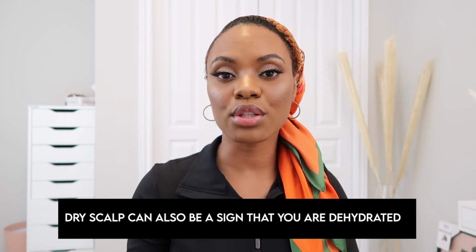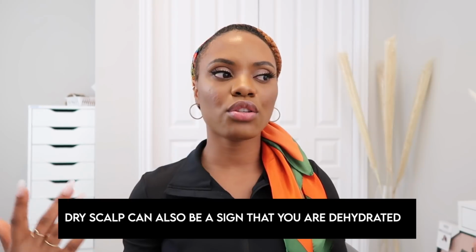In any case, if you have dry scalp now, it could be a result of you putting too much oil on your scalp and you're not washing your scalp consistently. So now you have a ton of product buildup on your scalp and you're like, oh my God, it's dry, so I'm gonna put more oil. So now you're stuck in this vicious cycle of dry scalp.